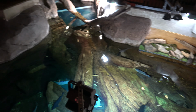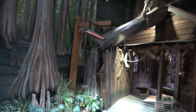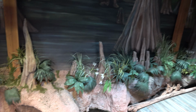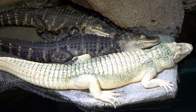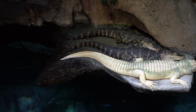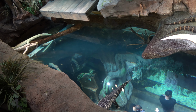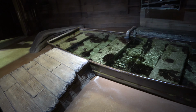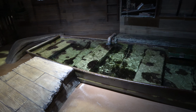And before you get to the alligator area, you do get a second level view of the River Scout exhibit. In a wonderfully themed enclosure, you get the alligators, including the rarer albino alligators. We've also got a couple of them in the water. Molly, I'm sad that none of the alligators are in this boat filled with water. That would be pretty amazing.